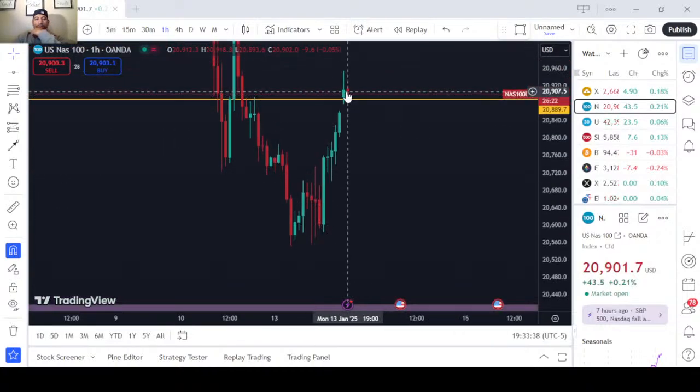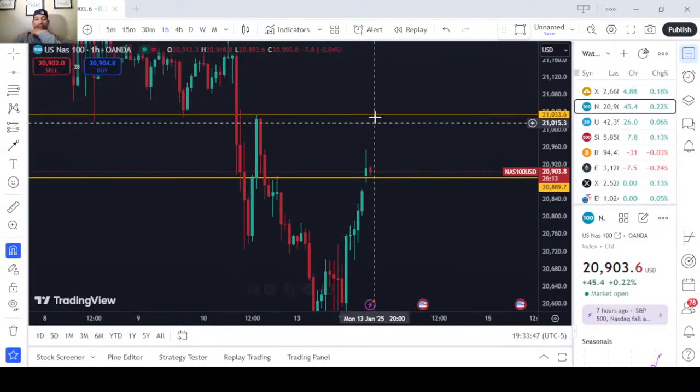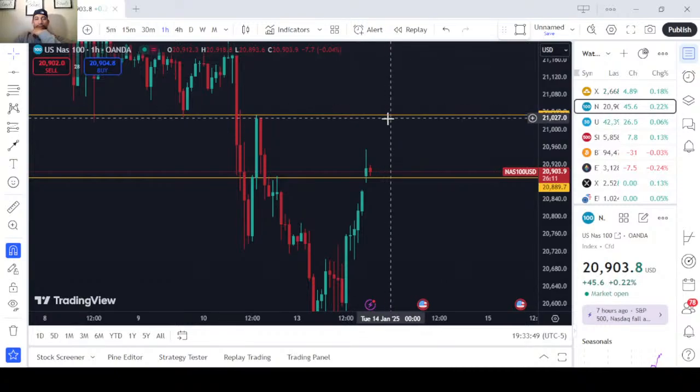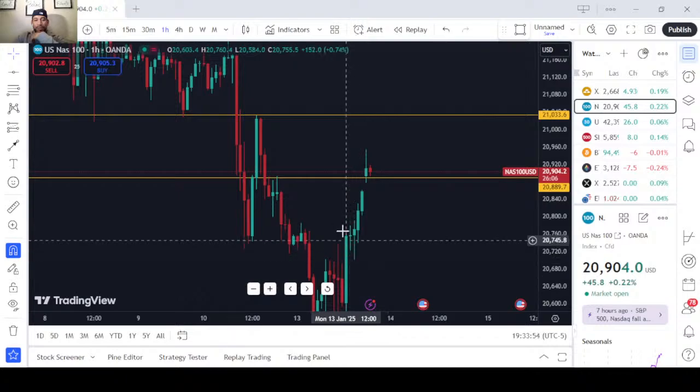But it could still be respecting this level here, and then come down and then push up a little further, maybe retest again this level here, and then come down. I would love to take entries and positions up here. I've been eyeing this level for a while now, since it started running up.